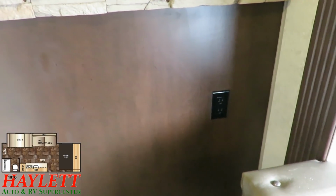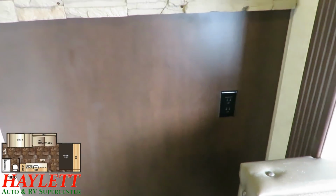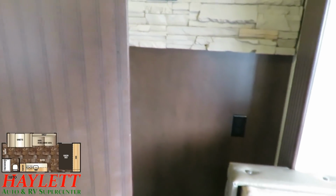Plus there's extra power outlets down here, hidden in that corner. There we go. When we come around the corner, they become more visible. Perfect for plugging in a phone charger to have next to your dinette.